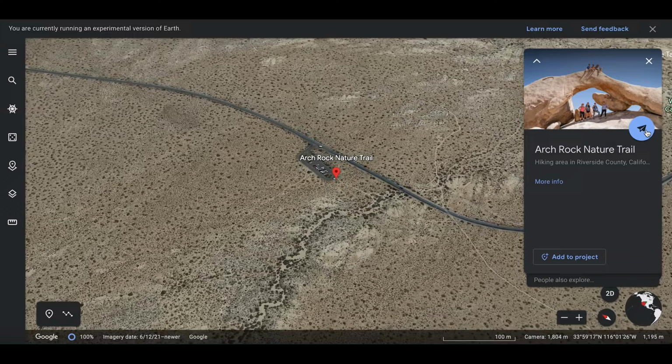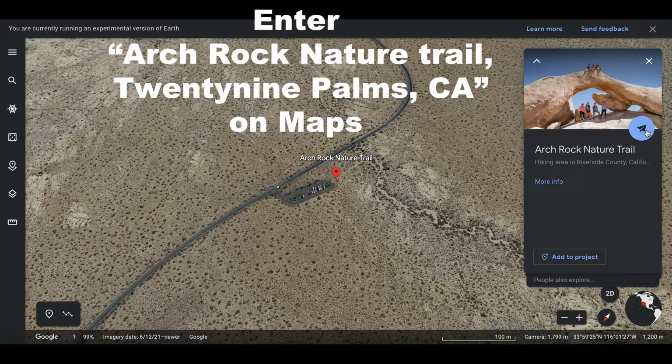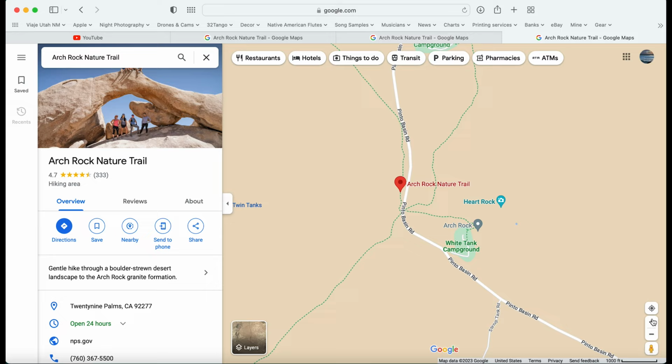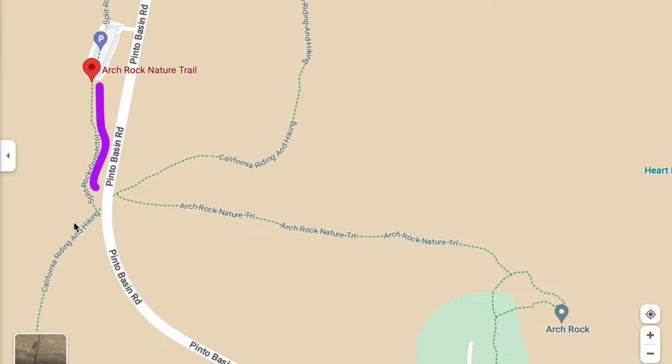In order to find it, you have to enter Arch Rock Nature Trail, 29 Palms, California on maps, and it's going to take you right to the parking lot. Then you park your car and start a trail that lasts about 25 minutes. You start at the parking lot, cross the paved road, and follow the trail, and you're going to find it.